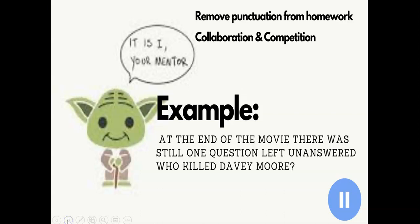So here's another one, right? So remove the punctuation. It's a collaborative, competitive effort, just like my other gamification processes. And here's another one. At the end of the movie, there was still one question left unanswered. Who killed Davy Moore? And again, exercise the pause. At the end of the movie, boom, there was still one question left unanswered. Boom, who killed Davy Moore?